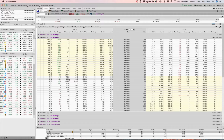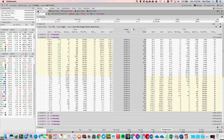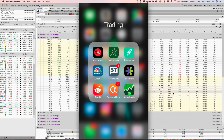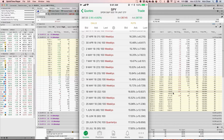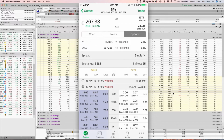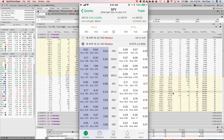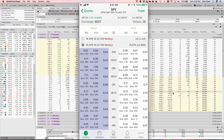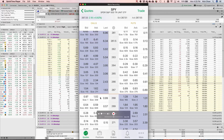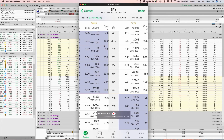So I like that. And to give you what that would look like on mobile, let's actually go to here. Here's SPY, looking at the 18th. This is how they do it on mobile, just so you can get a feel for how that looks. Here's that 268 call, and here's the calls and the puts, and that's how they line up. Then you can scroll left to see what the volume is.